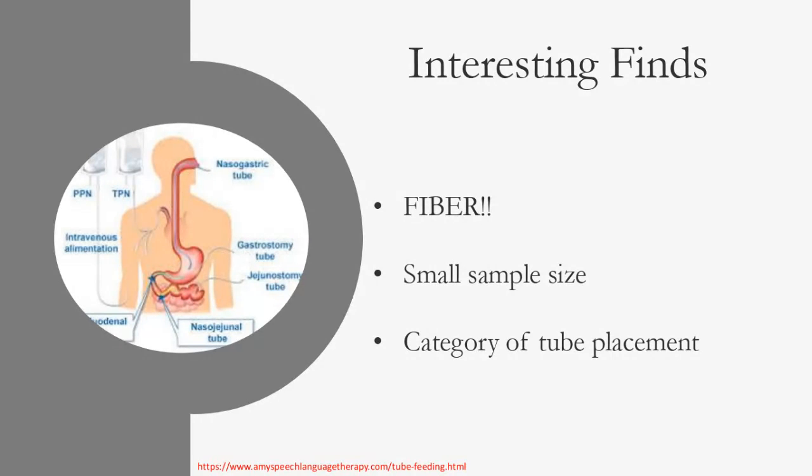The difference in the fiber content was a big find. It's possible that the increased fiber content in blenderized tube feeds could be the reason GI limitations are decreased in children who use blenderized tube feeds, but no relationship was directly compared in this study.